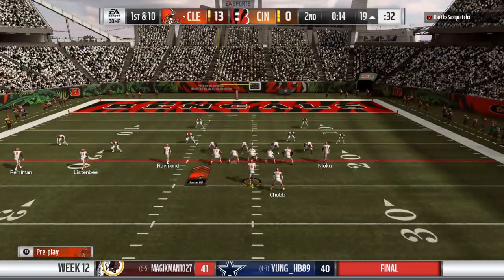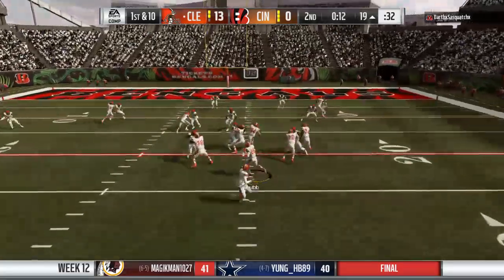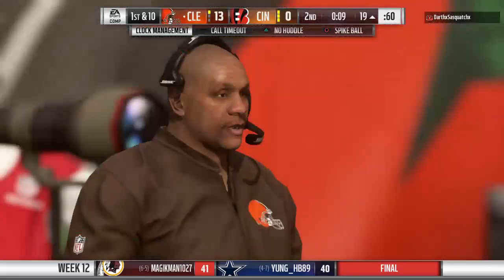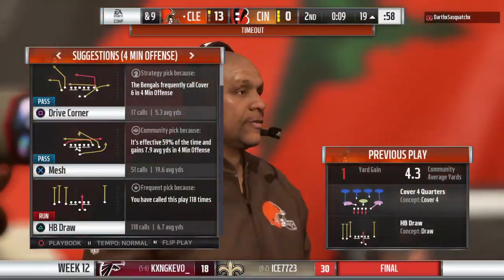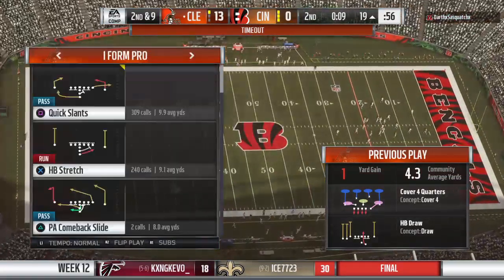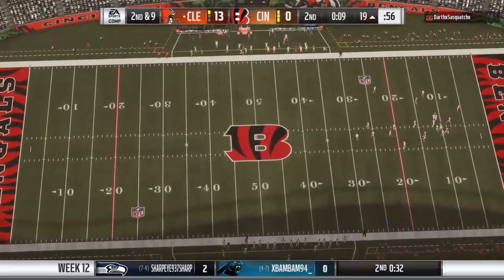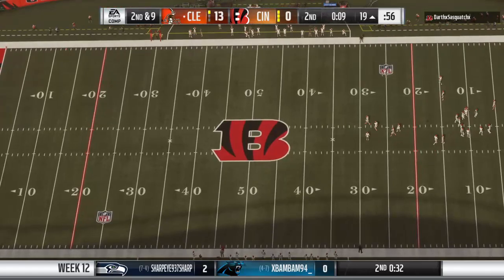Lucky 56. Running game working. They'll stick with it on 1st down. And he'll at least get him inside the red zone here, down to about the 19. Now a timeout taken. Perhaps a chance for one more quick play and then another timeout if they hurry. We'll see.